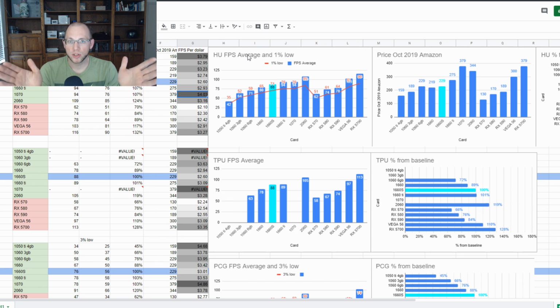So my big question with the 1660 Super was, yes, it might be decent value, but are they going to come out at a terrible price? If it was $250, that would be too expensive. Thankfully, it MSRPs for $229, and it is selling over at EVGA. I found an aftermarket card selling for $229, 2 fans, great card. So it's actually a pretty good value, the 1660 Super, in my opinion.